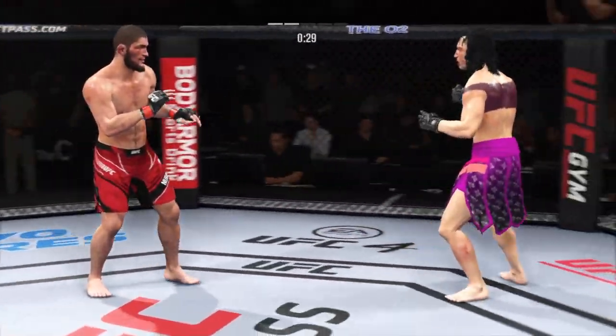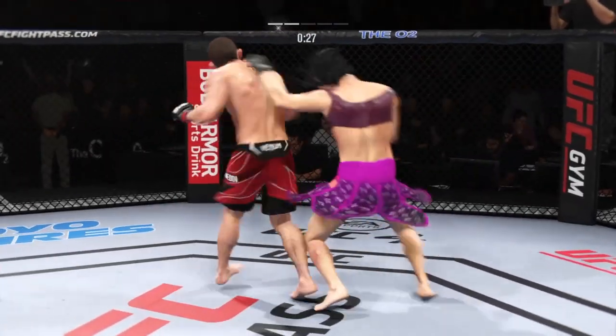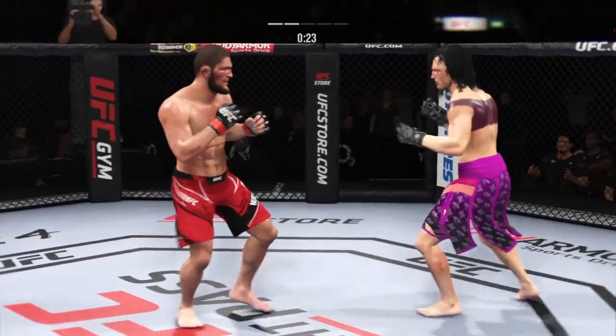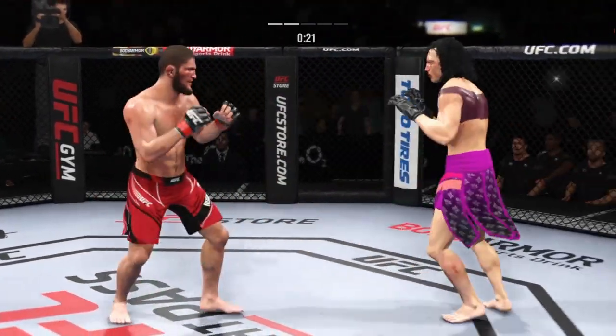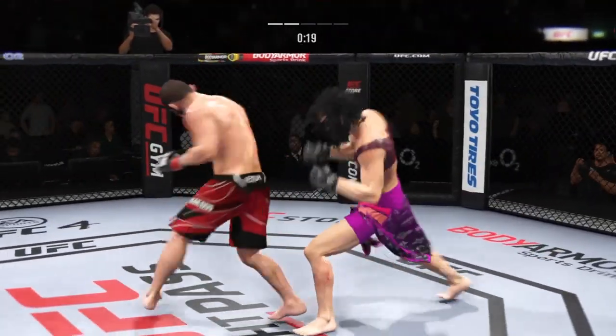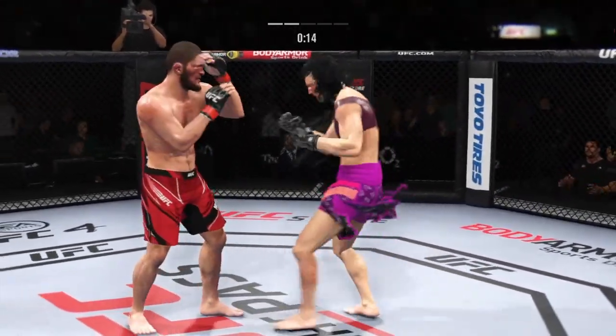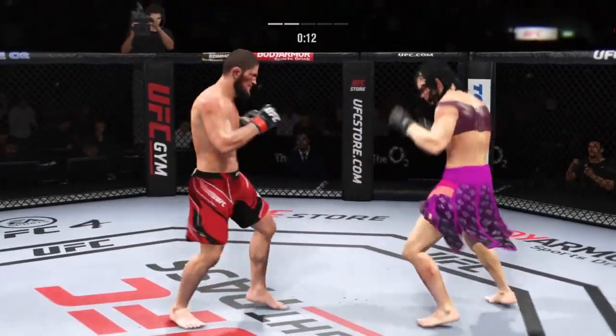Nice straight punch. Strong defense here as the hook to the head is blocked. Oh, nice connection by him there with the right hand. The right hand is the dominant hand, and you can see how well he throws it.